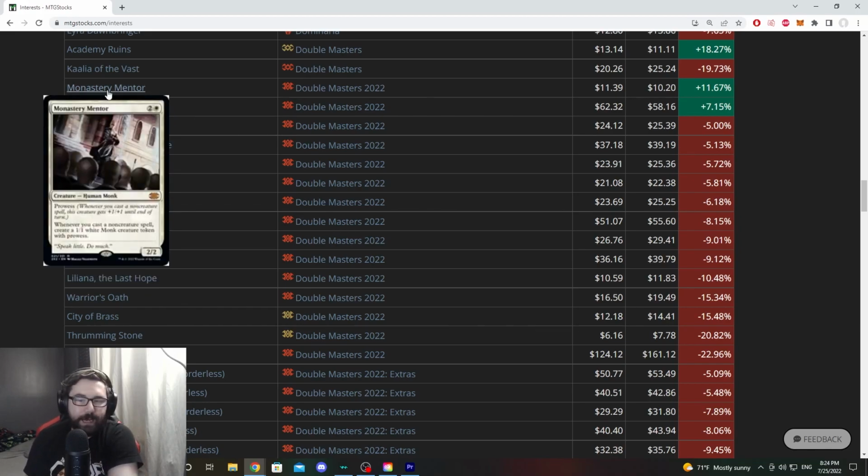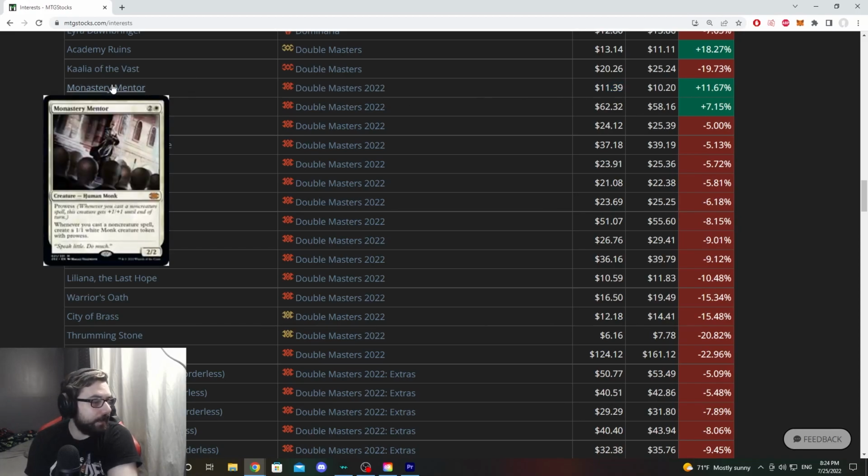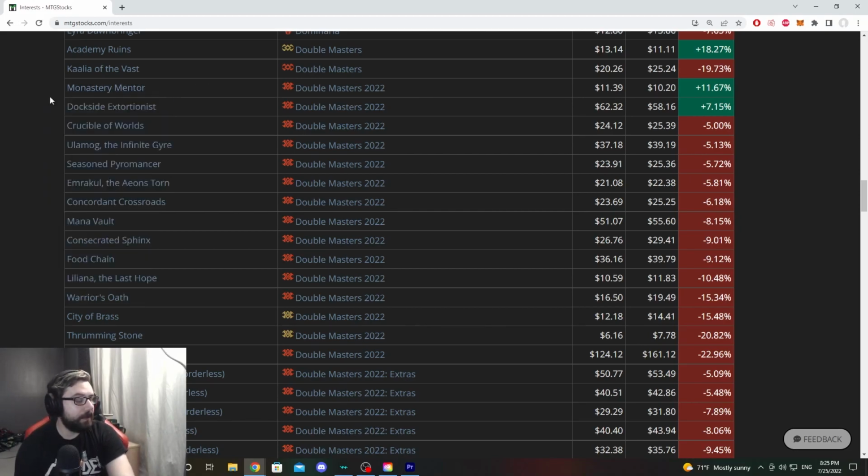Monastery Mentor got an increase in price. Not sure whether that's due to a desire to have it, or whether it's just a specific card that is hard to find. But Monastery Mentor has in fact gotten a small 11% increase, which in theory is not a whole ton. It's still under $15, which is a good pickup. It's two generic and a white for a 2/2 creature with prowess, and when you cast a noncreature spell, create a 1/1 white Monk creature token with prowess. If you're doing a red-white prowess deck, I bet this came up so people could play Boros spells with the Jaya Planeswalker that was just released. I imagine prowess is going to be a big deal sometime soon.